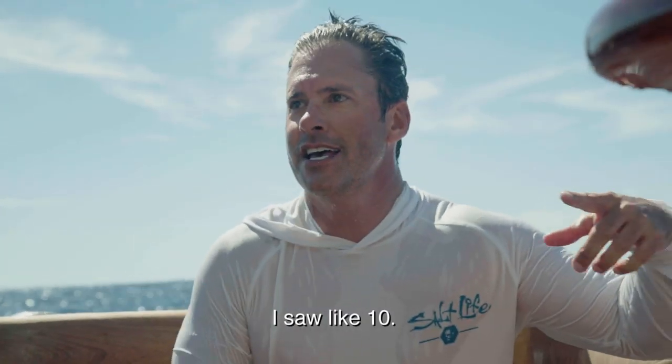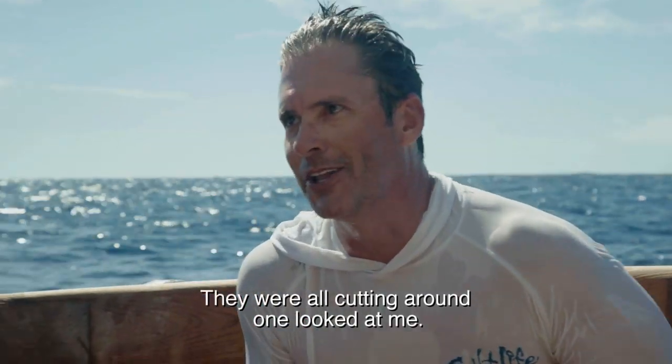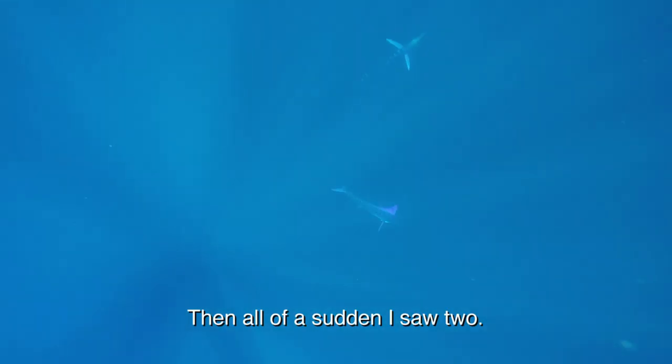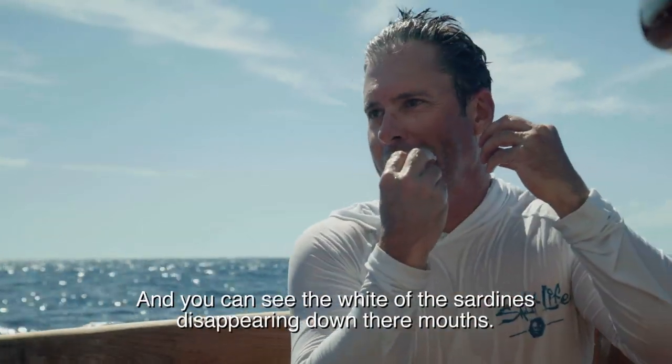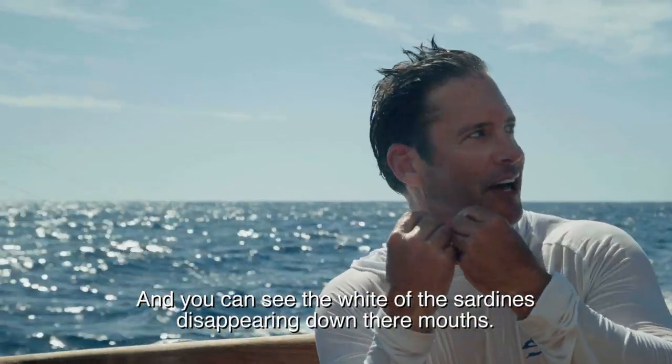I saw like 10, and they were all cutting around, and one came up and looked at me, and then all of a sudden I saw 2. They were coming up and down, they were eating sardines, and you can see like the white of the sardine disappearing down their mouths.